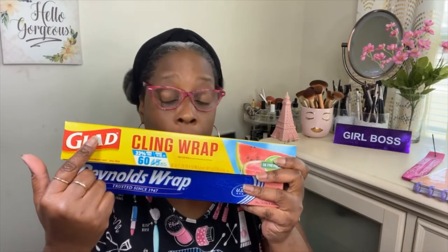The cling wrap, which is not Saran wrap. The cling wrap is by Glad. Saran wrap is by somebody else. But anyway, so I got this here. And the Reynolds wrap, as you can see, is 15 feet. It usually lasts me quite some time, but I always make sure I have this here. You can definitely go to Walmart and buy Reynolds wrap. I think it's like $5, $6, $7, $8, $9, $10.